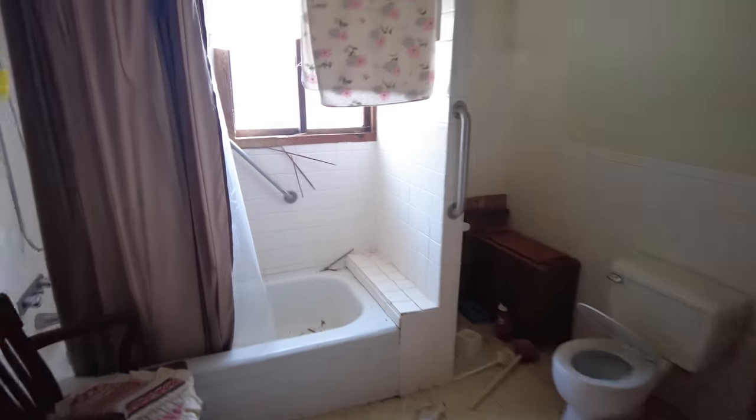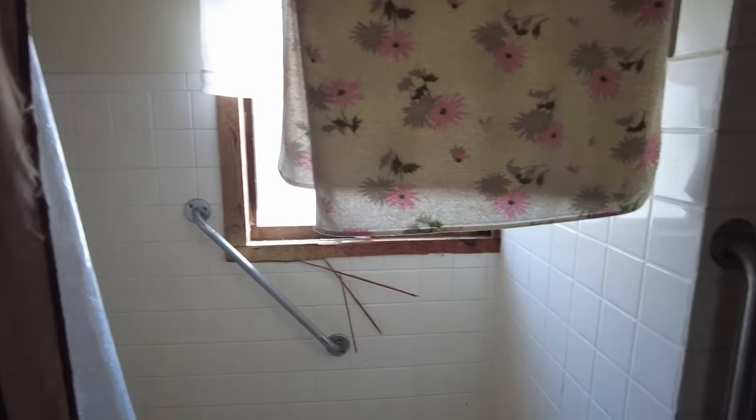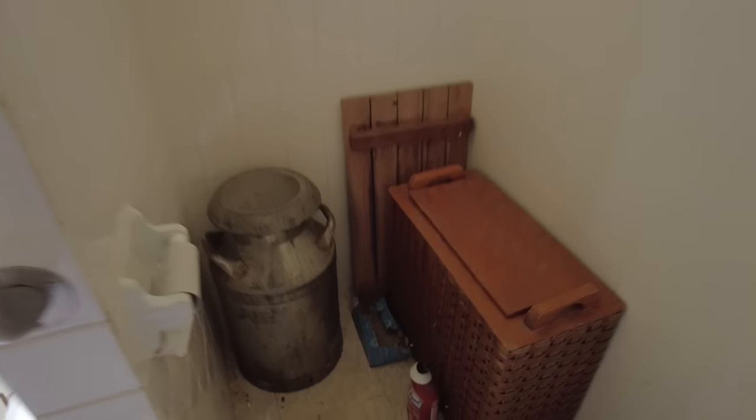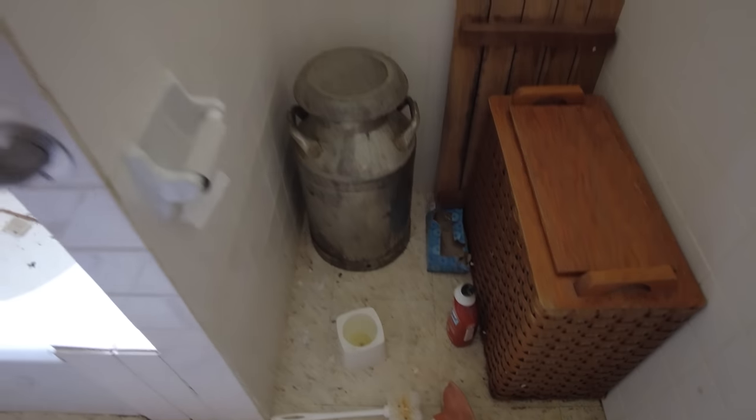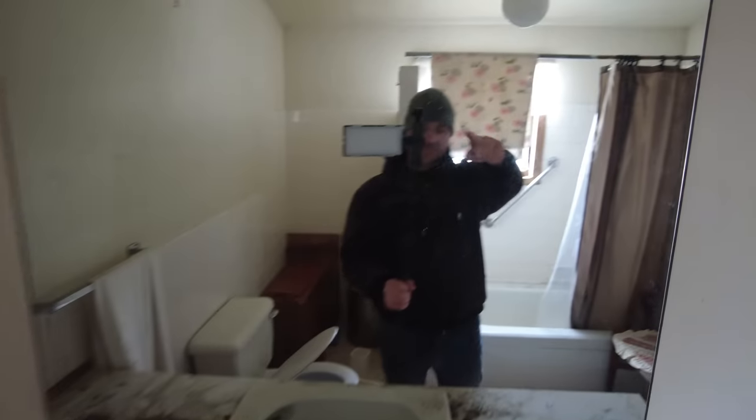Head on into the bathroom here. There's a big, what do you call that? Is that like a milk jug or something? Just sitting there in the corner. And then we head on over here. Got your mirror. What's up, guys? Continuing on, put my light back on. And two, three more rooms.